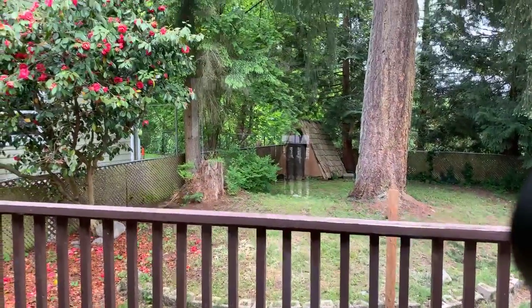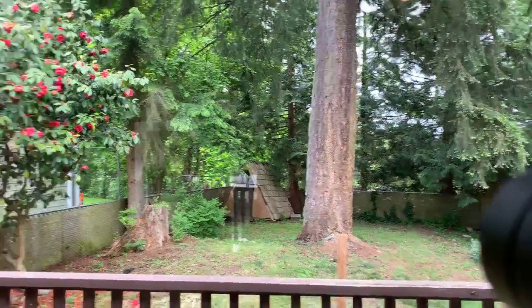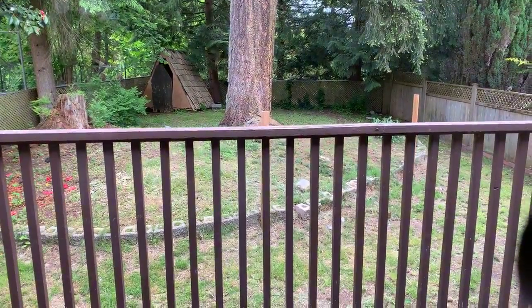Oh, backyard. Nicely fenced, extremely private. Nobody looking in on you. The neighbors, it's kind of the side of their house, so you're not really looking in. I understand there used to be a huge deck out there years past.